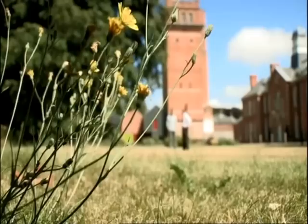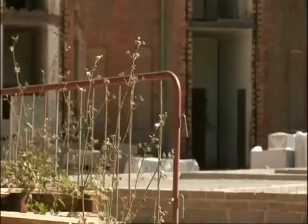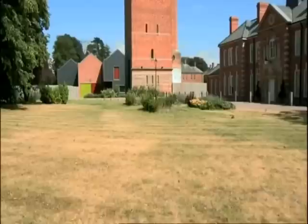And this development is particularly notable for its attempt to provide the best energy efficiency across all of the buildings here. Tell me about this water tower. It's a very splendid red brick building. Great to see that still standing. What's it being used for?